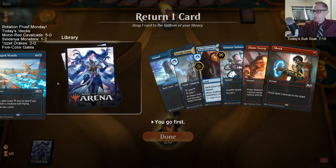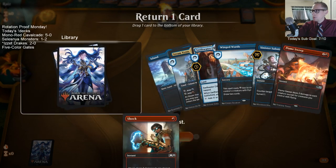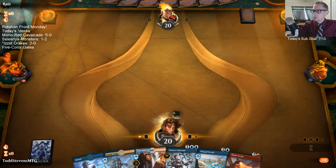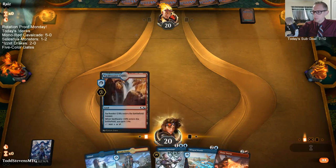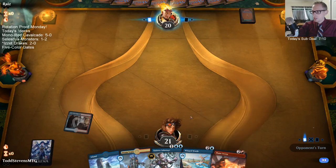If I get rid of Winged Words, we're just not going to have very many cards. How about we just get rid of Shock? Let's just do that. Let's just keep our three drops. If they're playing creatures, we got that. If they're playing spells, we got that. We also have this thing.